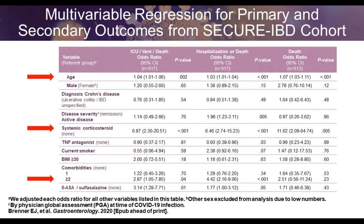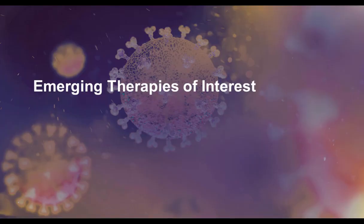I do just want to point this out. This was just published in Gastroenterology, and this is the first set of data that has come out from the SECURE-IBD registry, and this was their multivariable regression model where they looked at outcomes, again, for that composite outcome of COVID-19. And what we're still seeing, again, is older age, systemic corticosteroid use, and multiple comorbidities seem to be the highest risk for patients to have severe outcomes with COVID-19. We're not seeing signals for anti-TNF use, and certainly just having the diagnosis of IBD, whether it be Crohn's or ulcerative colitis, we're not at risk.